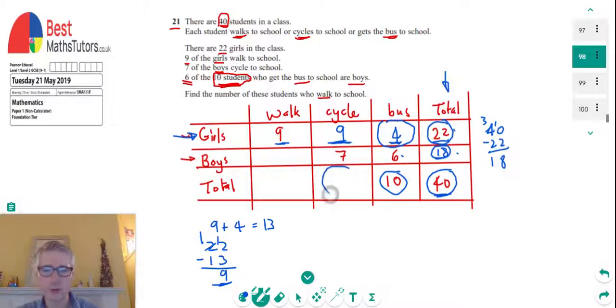For this value here, we can see that this is a total. So that must be the total of the 9 that we just worked out and this 7. So I'm going to fill them in, and that's going to give me 16. If I add the 9 and the 7 together, it gives me 16. And we can work out this one now, which is the number of boys who walk.